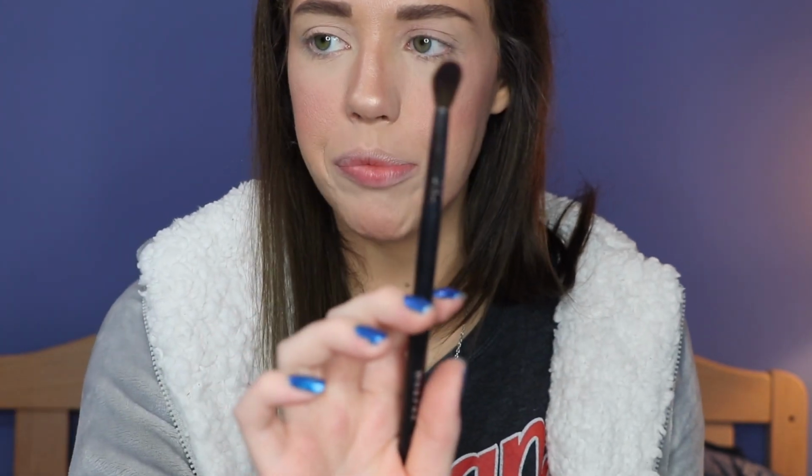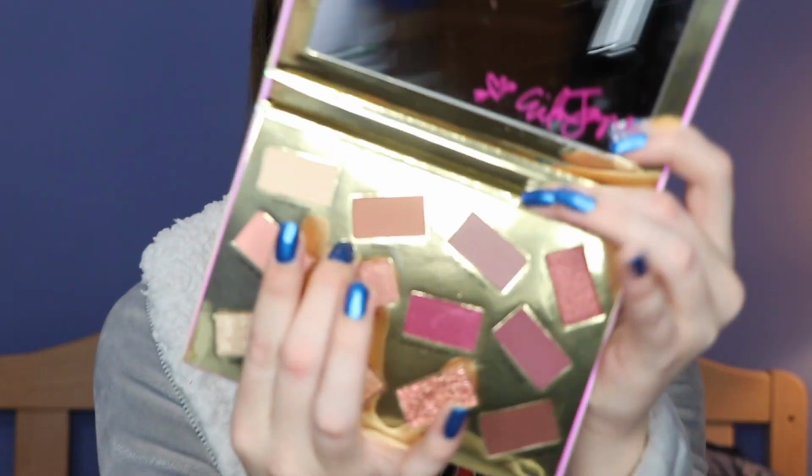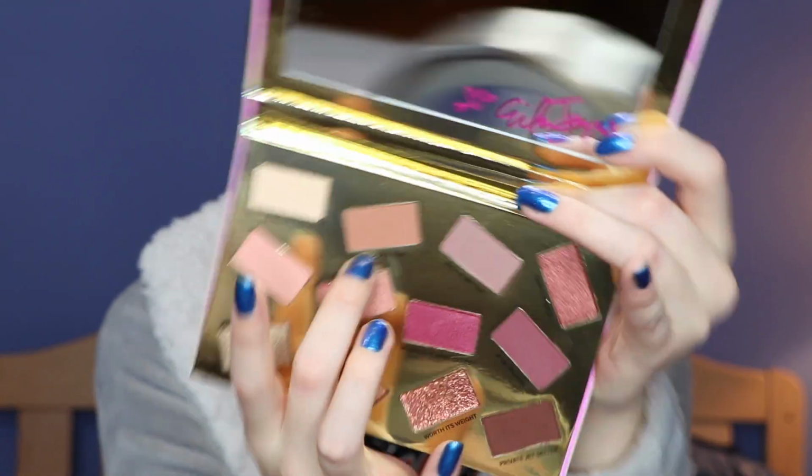Alright, so I have got my Morphe M505 blending brush right here. It's a really big fluffy blending brush, and we're going to go into the shade Show and Tell right here, and we are going to apply this all over the lid, and well, actually kind of just in the crease. That's where we're going to put her first.